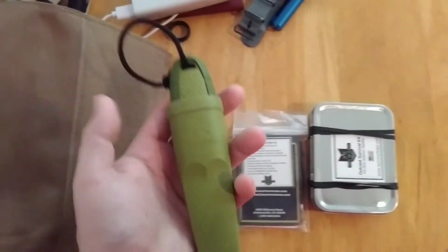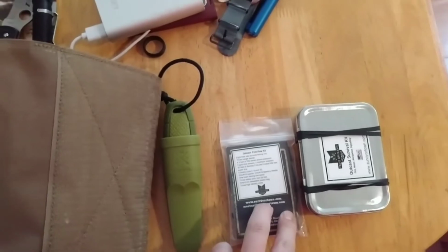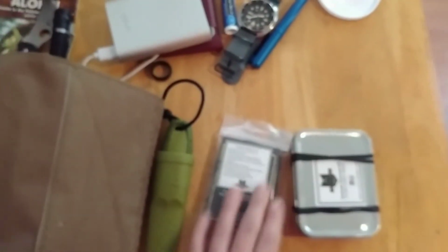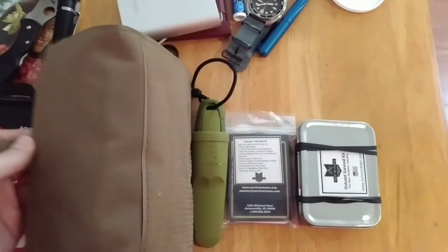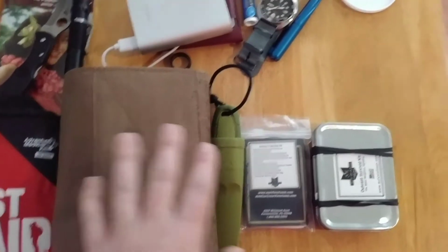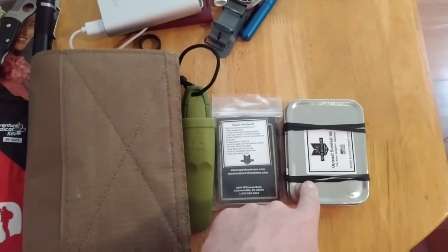And I brought my Mora Eldris to help make fire, an Outcast fishing and sewing kit, and the Outcast survival kit with fire, water, navigation, and signaling. All this I was able to check in my baggage without any issues. It didn't take up a lot of space, and if something were to happen, probably not going to, I have shelter and another way to make fire with the Bic lighter. There's a bunch of fire making things in here.